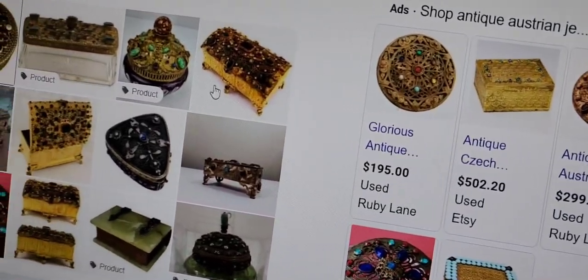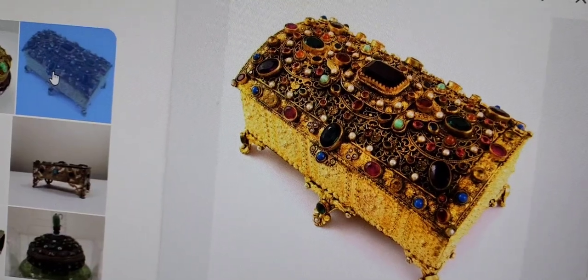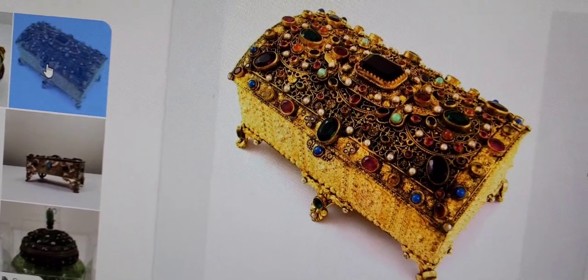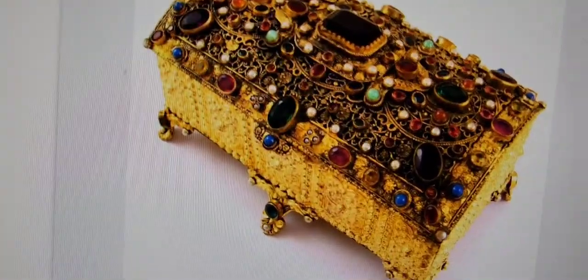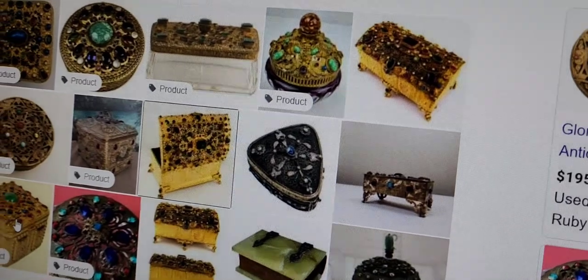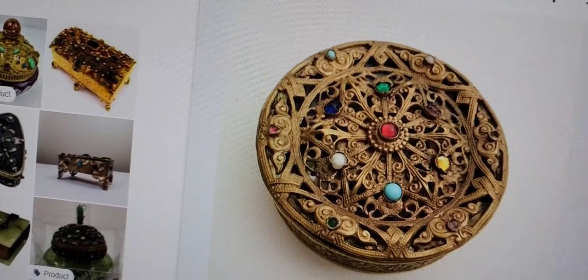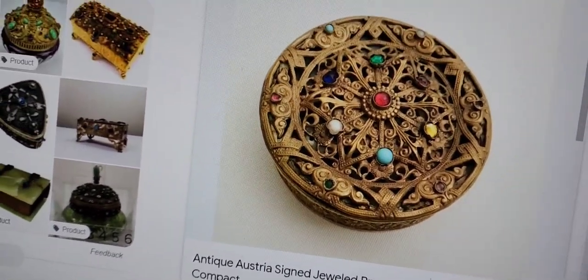And let's continue to look. They came in different designs. Some came in treasure boxes. Now that is absolutely insanely beautiful. Will I ever dream or ever probably be lucky enough to find one for $22 on eBay? Probably not, because these sell for a heck of a lot of money. Here's another example. Look at that. Okay. Oh my God. That is beautiful. Let's check out, for example, this item here. Okay. And here we go. It's Austrian, and it's signed, by the way, a jeweled hinged box compact, $225.